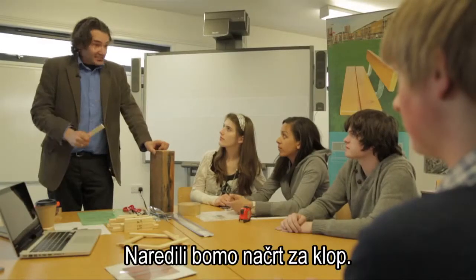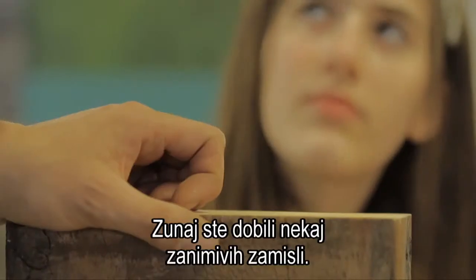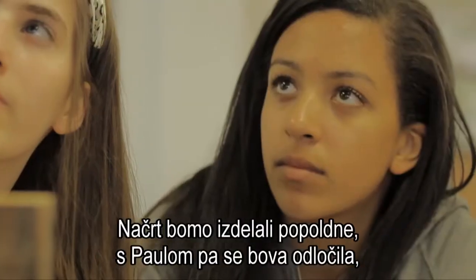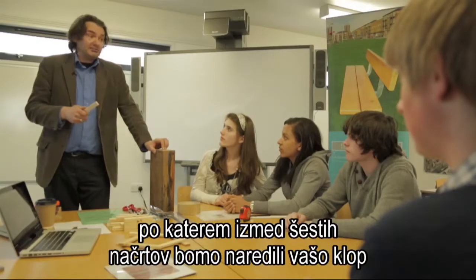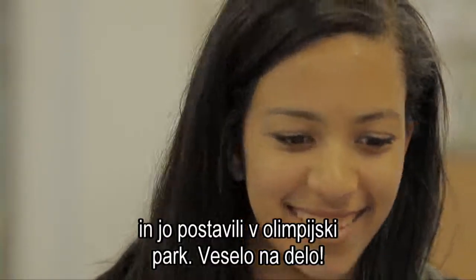Now we're going to design a bench. You've had a good look outside, so you've seen some exciting ideas. We're going to do this afternoon, and then the manager of the View Tube, Paul, and myself are going to decide which one of the 6 designs is actually going to be made and installed here on the Olympic Park. Okay, go for it.